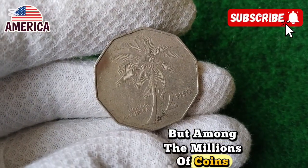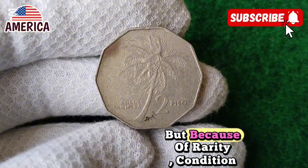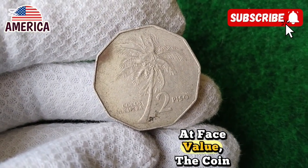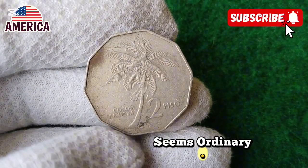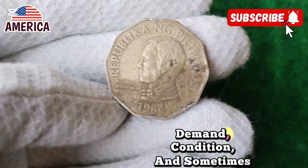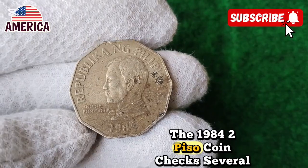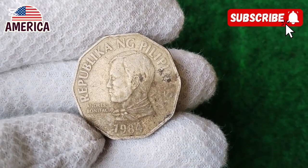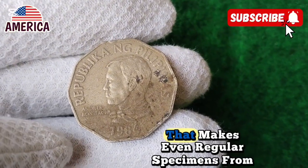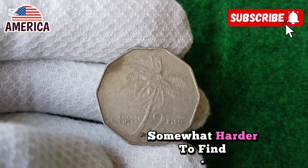But among the millions of coins minted, some stood out, not because they looked different, but because of rarity, condition, and certain unexpected errors. At face value, the coin seems ordinary, but in the world of coin collecting, value is driven by scarcity, demand, condition, and sometimes mistakes. The 1984 2 Piso coin checks several of these boxes. First, the number of coins minted that year was limited compared to other years. That makes even regular specimens from 1984 somewhat harder to find.